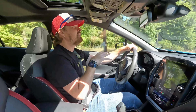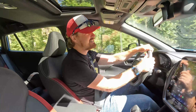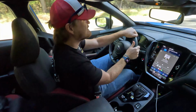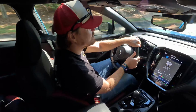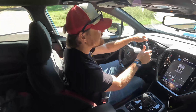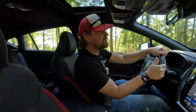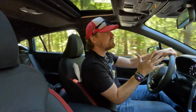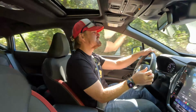Another great thing about the 2024 Impreza is it is 10% stiffer than the model it replaces, which, as you get out and if you're carving corners on roads or slinging up dirt on a back road or in a field, you will really appreciate what Subaru engineers have done making this vehicle stiffer.